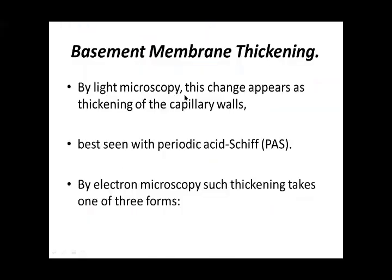So, basement membrane thickening. These changes appear as thickening of the capillary walls, best seen with, do you call it periodic acid Schiff? All my students have always read it as periodic acid shift. This is periodic acid Schiff. It is an iodine stain, all right. Why is it used? To detect glycoproteins, since a lot of glycoproteins are leaked out of the glomerular capillary, out of the basement membrane. Electron microscopy shows that such thickening takes one of three forms.